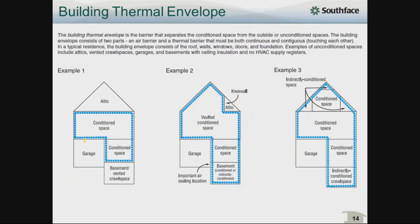Right, so this is just a training slide that we use, and it's showing three identical looking houses from the outside, and in each case, the builder chose to define the building thermal envelope in a different manner, and they're all legitimate. The R values may or may not be the same requirements, but the big thing is that you need to be able to draw the thermal envelope and never pick up your pen from the paper.